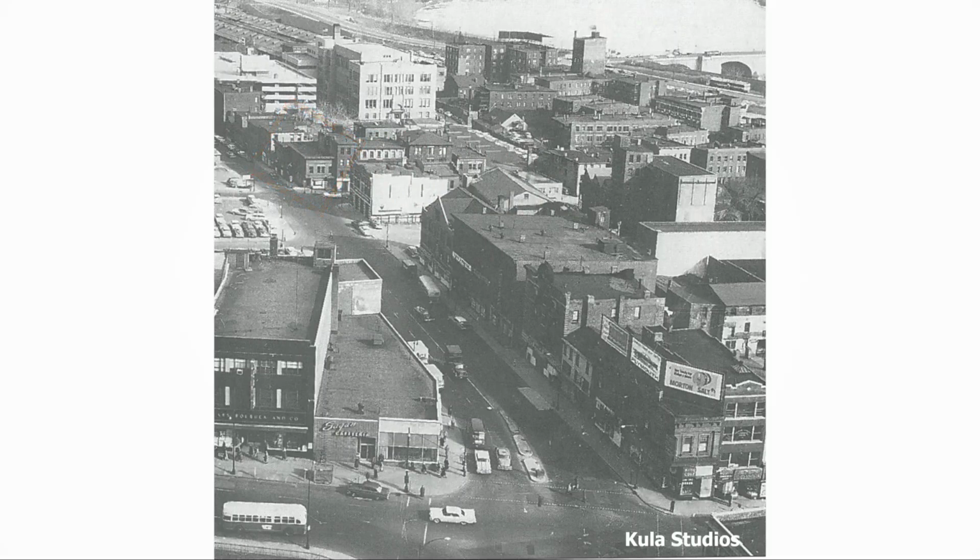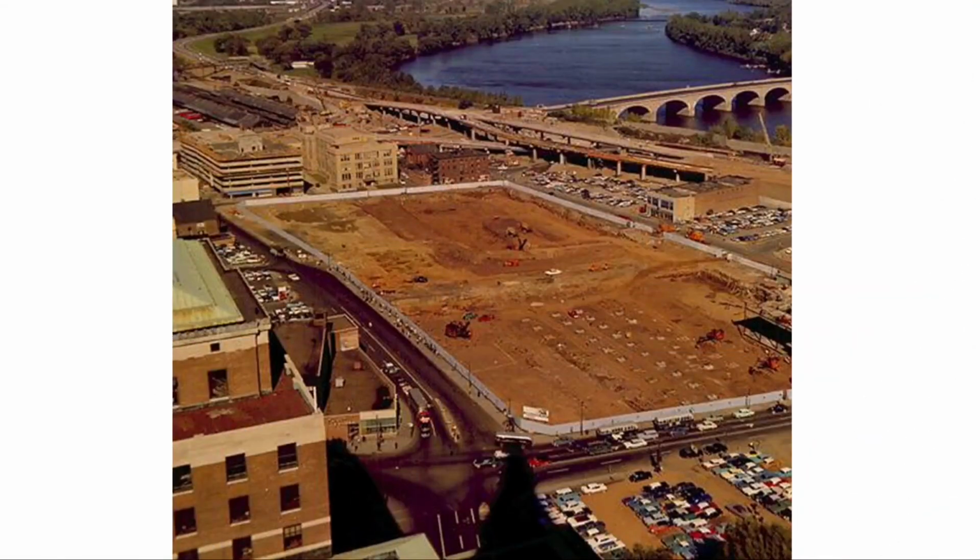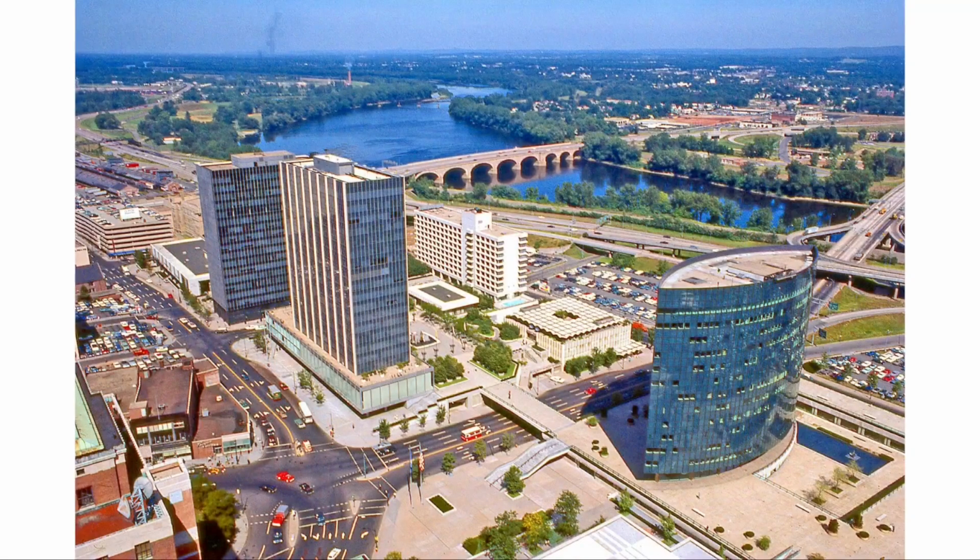And here's the area after everything was demolished. And that brings us back to the area just after Constitution Plaza was built.